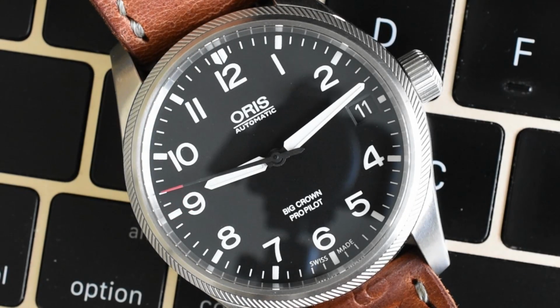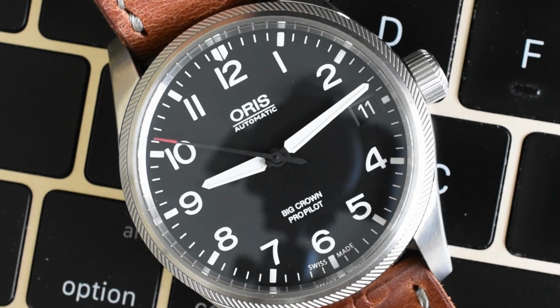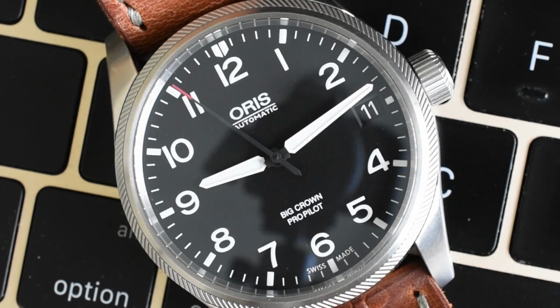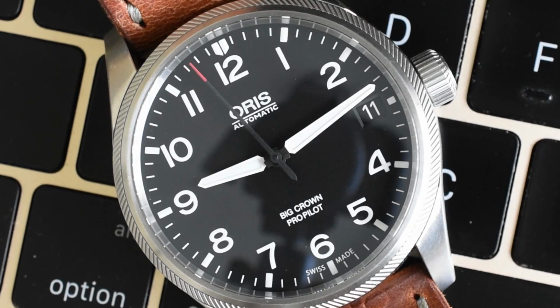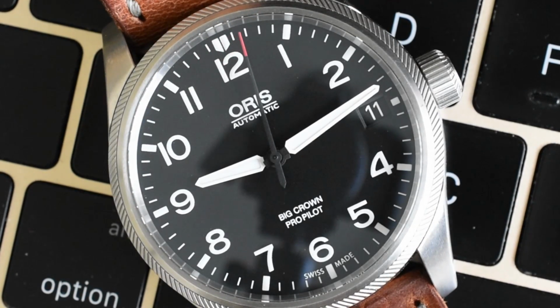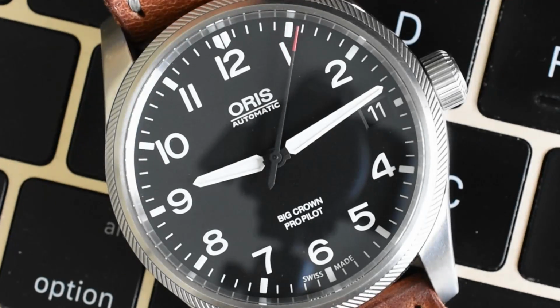and it's just the perfect example that a simple watch doesn't mean that it's lacking detail or quality finishing, because again, there's just a ton to look at without it being too busy. So very versatile, very tough, and honestly, for what you're getting, it's quite affordable. So first watch on the list, Oris Big Crown Pro Pilot.